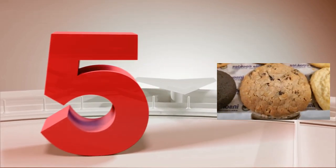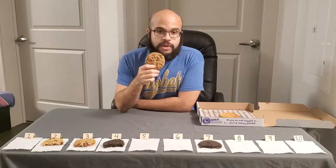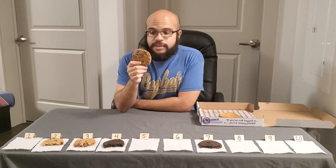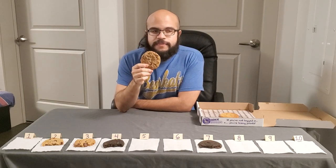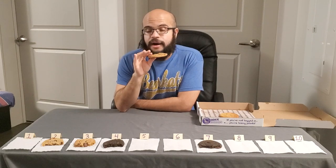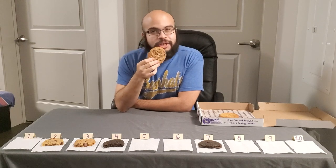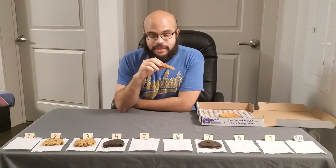I have no idea why this cookie exists. We are moving on to oatmeal raisin. If you are under the age of 65, I don't know why you're eating this with all the cookies in the world. There is nothing more disappointing, and this is not hyperbolic, to think of cookies as a chocolate chip and to bite in and it's oatmeal raisin. There is nothing worse in the world.